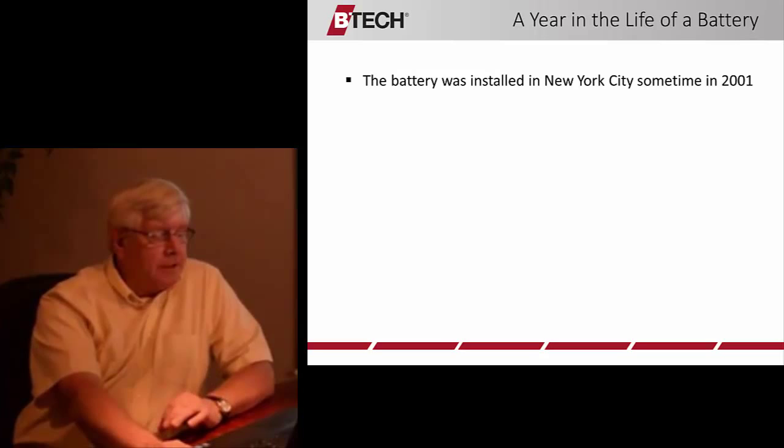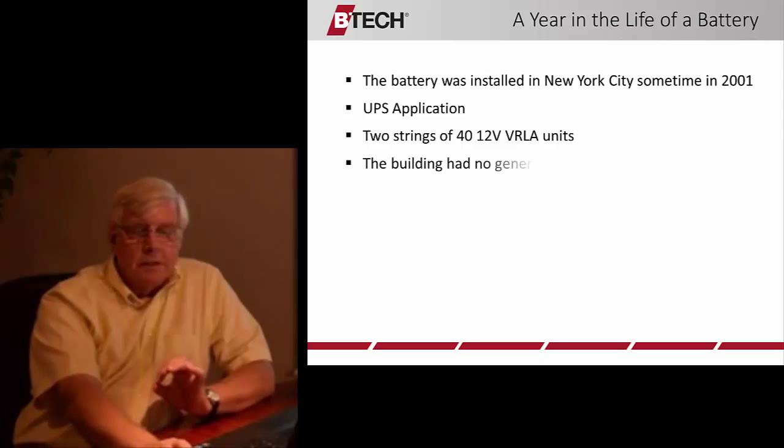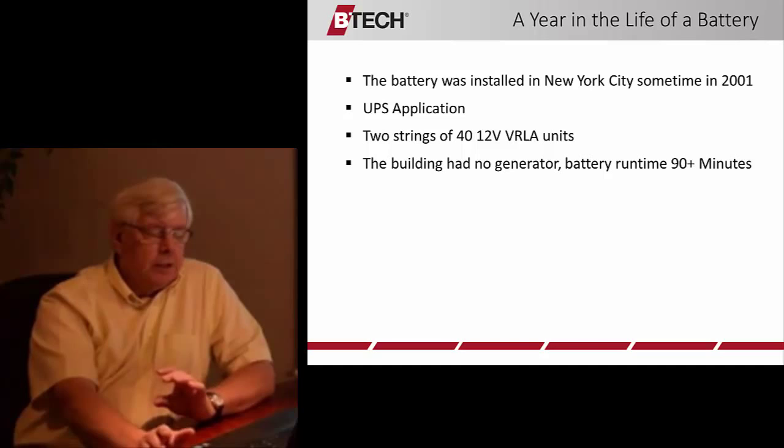There were two strings of 40 12 volt units. The building had no generators, so when you calculated the runtime out, it should have done 90 plus minutes of runtime.